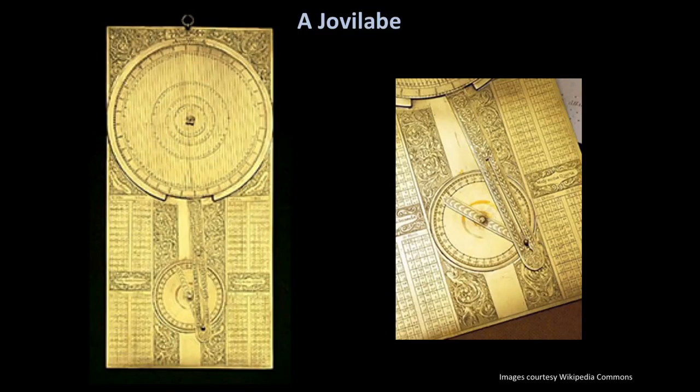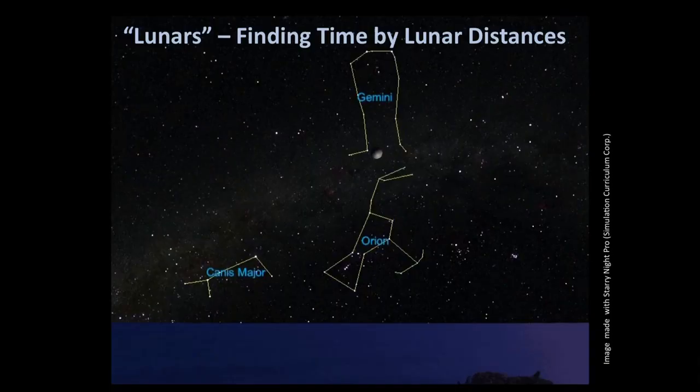Now, the big problem with this is it's tricky to do from a ship, because you've got this rocking, pitching ship that you've got to measure from, and Jupiter isn't always available. But this actually is used for surveying on the ground. It's been used to pinpoint positions of reference spots and such like on the ground. It's worked reasonably well.